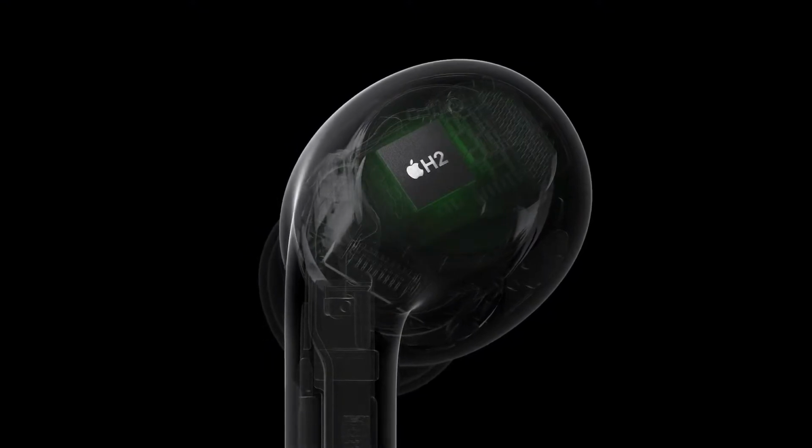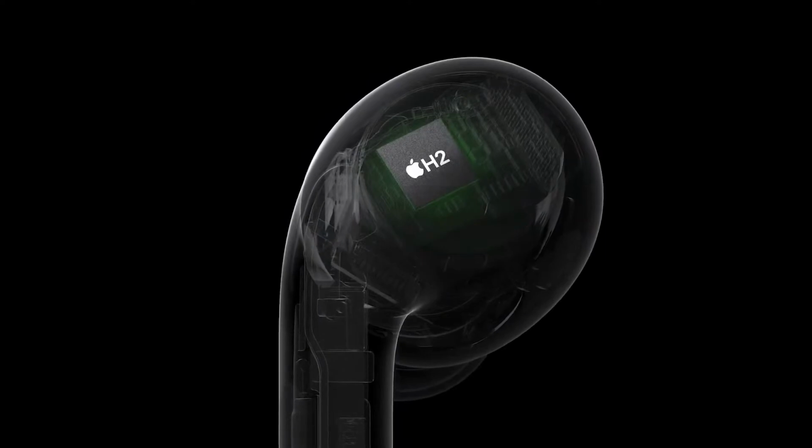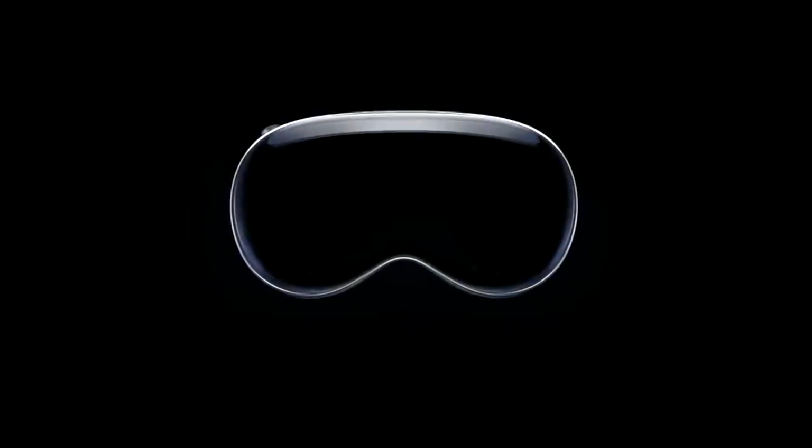Apple updated the chip in the new 2023 AirPods Pro 2, so you can now seamlessly use the AirPods with the Apple Vision Pro. This is of course an interesting little fact if you're in the market for the pretty expensive Apple Vision Pro. But yeah, as always, Apple is thinking a little step ahead.